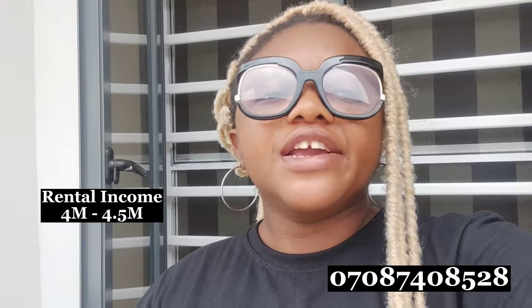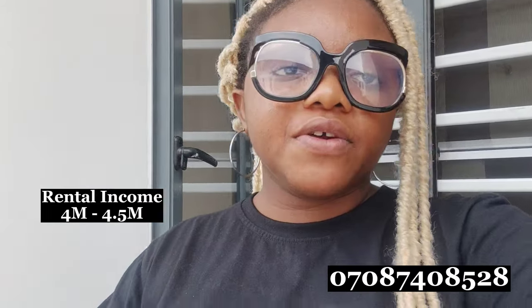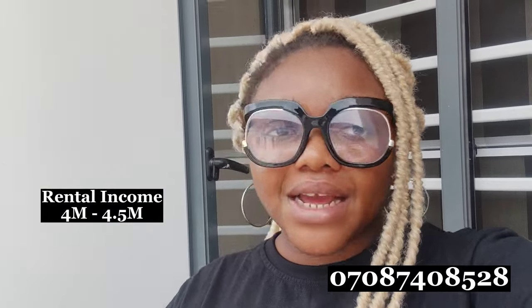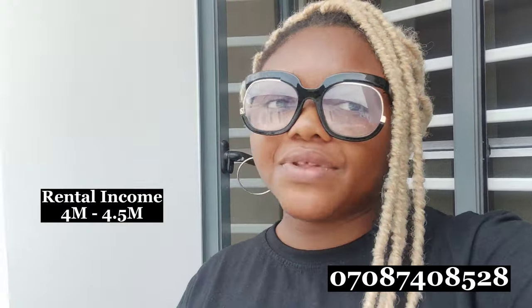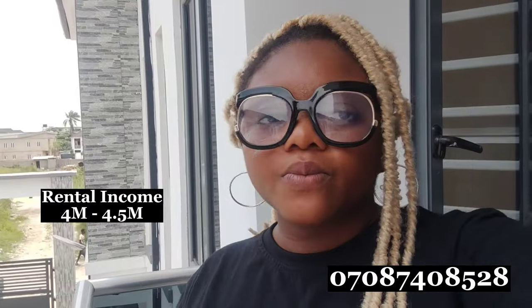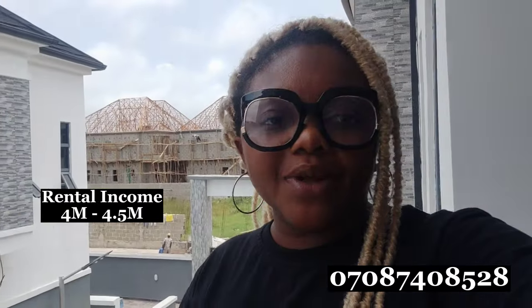The rental income here is 4 million to 4.5 million naira. So if you want to buy for investment, you can just buy this house at 4.5 million naira annually, and by next year the house rent would definitely have increased to like 5 million to 5.5 million naira. And you know, this is one of the best ways to invest in real estate.